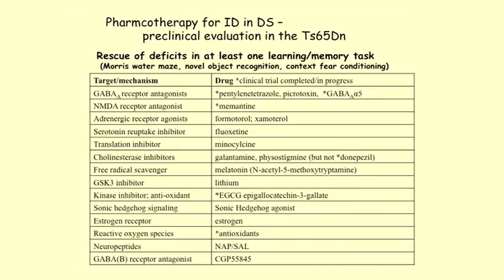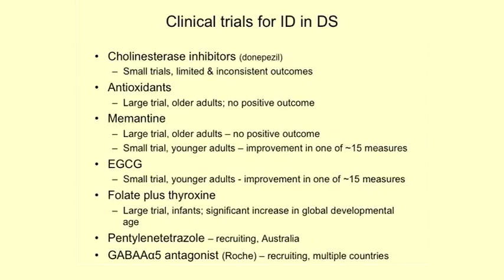everything with an asterisk, these here, memantine, EGCG, antioxidants, has been through clinical trials or is in the process of clinical trials now. Largely, things are not working out really well. Cholinesterase inhibitors, they did donepezil, and these have been very small trials, conflicting results, largely inconsistent, limited, not really exciting. Antioxidants was done in a very large trial. There was considered to be no positive outcome.